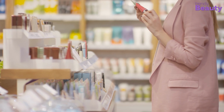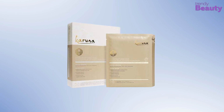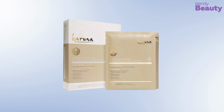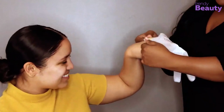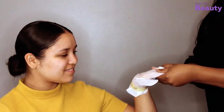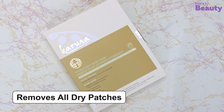If you're looking for a heavy-hitting hydrator for your precious hands, the Karuna Hydrating+Hand mask might be the greatest option for you, which delivers maximum results overnight. It replenishes moisture to your hands with the power of camellia flower extract to give your skin maximum benefits. This swipe-friendly product removes all dry patches of your hands. Moreover, it leaves your skin softer than ever.